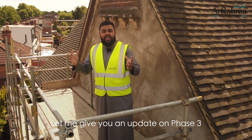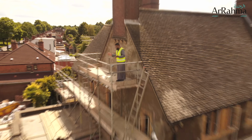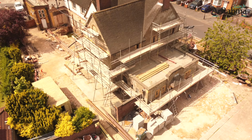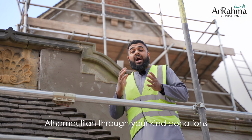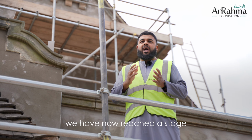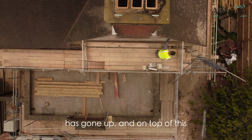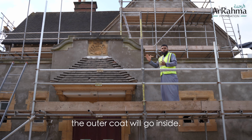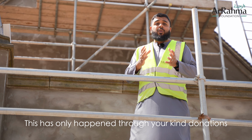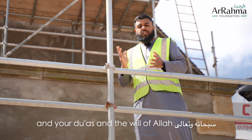Let me give you an update on phase 3 of the current work that's in progress. Alhamdulillah, through your kind donations and your du'as, we have now reached a stage where the outside base coat rendering has gone up, and on top of this, the outer coat will go inside. That's happened throughout the whole entire masjid. This has only happened through your kind donations and your du'as and the will of Allah subhanahu wa ta'ala.